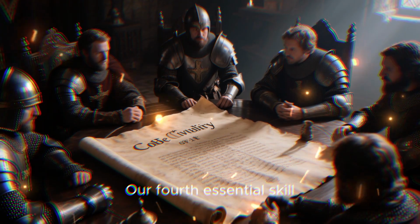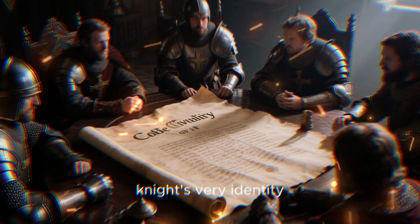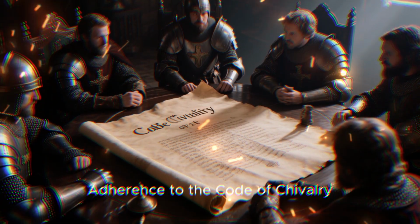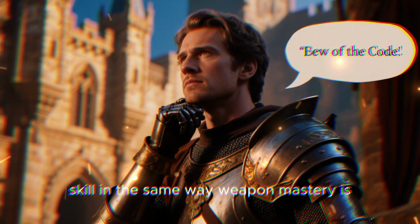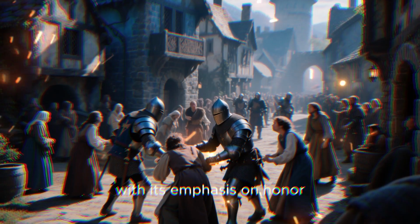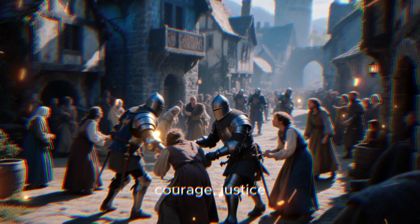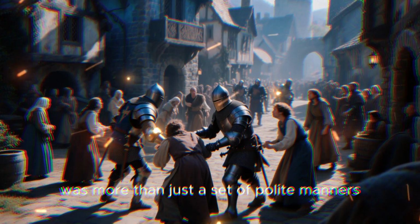Our fourth essential skill might surprise some, but it was absolutely fundamental to a knight's very identity: adherence to the code of chivalry. Now, some might argue this isn't a direct survival skill in the same way weapon mastery is, but hear me out. The code of chivalry, with its emphasis on honor, courage, justice, and protection of the weak, was more than just a set of polite manners.